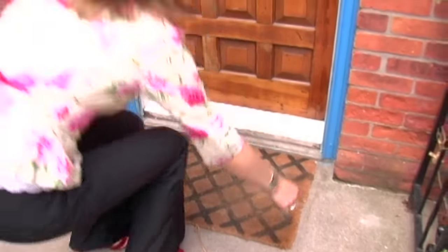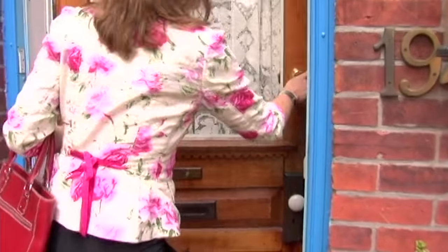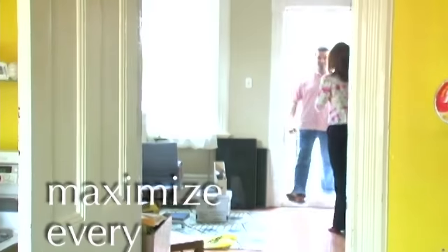So it's time for me to have a quick meeting with our cabinet maker, Val, to figure out how to maximize every inch. As you can see, his living room is so small. This has to be a dining room as well. So it's tight. Yeah.